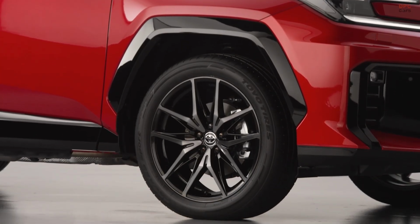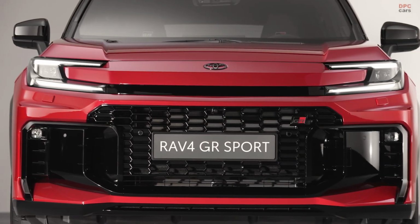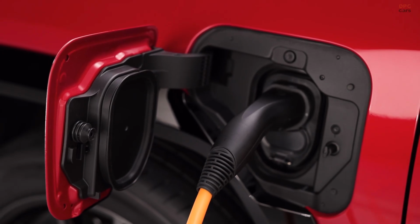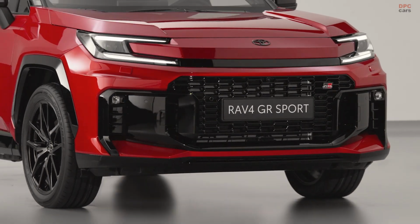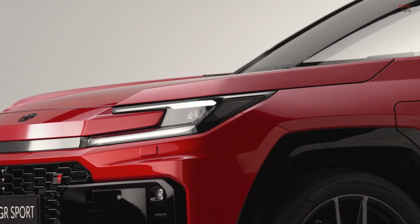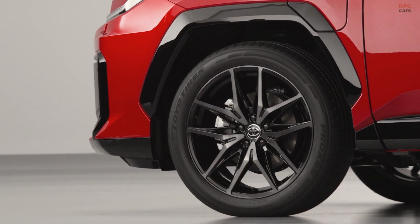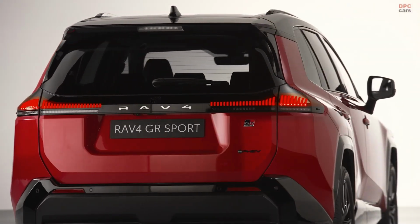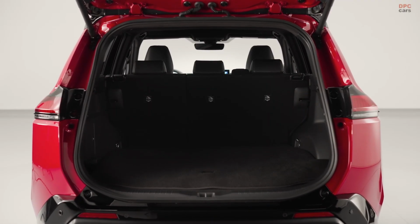But the GR Sport is not just about numbers. It brings a more aggressive and athletic attitude to the RAV4's otherwise practical personality. The most obvious design difference is the larger, blacked-out front grille with a GR badge that echoes the style of the GR Corolla. The stance is wider and lower thanks to a redesigned bumper and exclusive 20-inch alloy wheels that fill the arches with purpose. The rear roof spoiler and dual exhaust outlets add even more edge, while unique LED lighting elements give it a distinct signature at night.